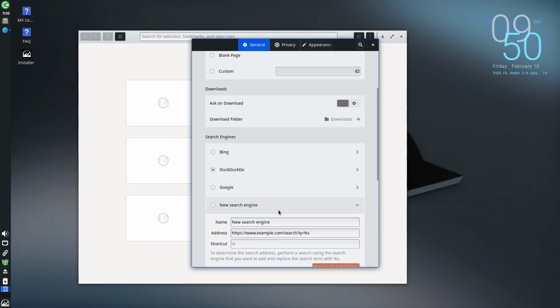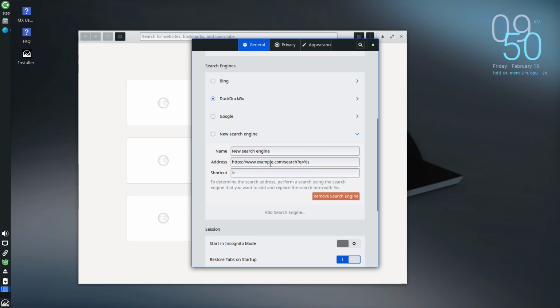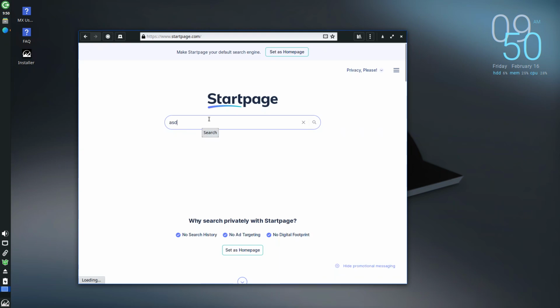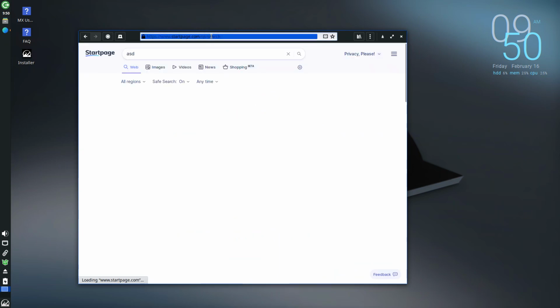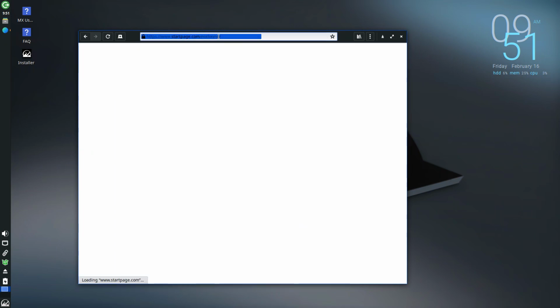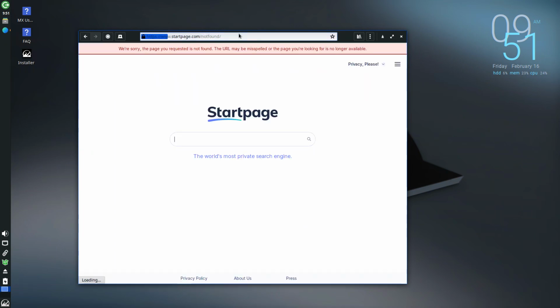So you would put here, basically, let's try Startpage. So I'm gonna go to startpage.com. I'll do a search. Let's just search for that. And that's... I wonder how the URL is done. Like if I write that there, no. Does it work like that? No.